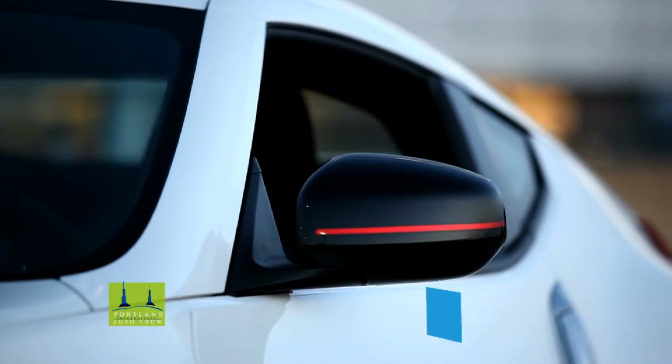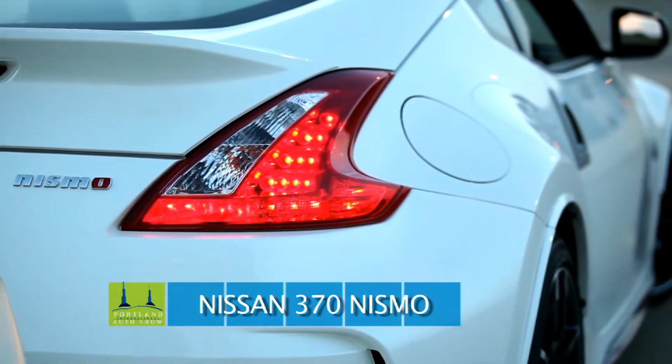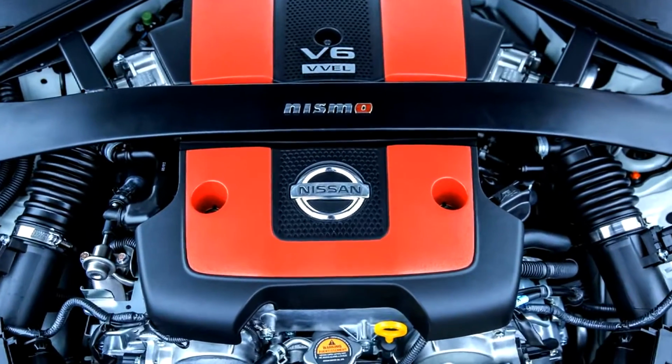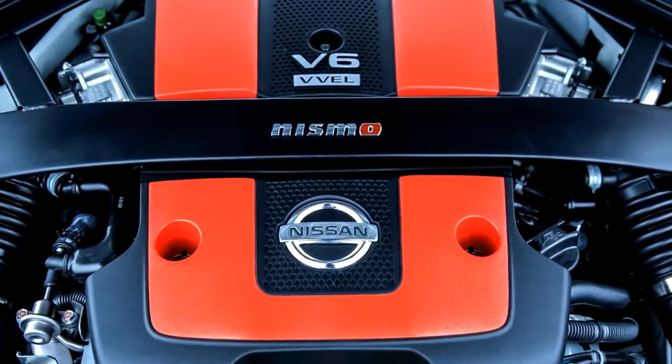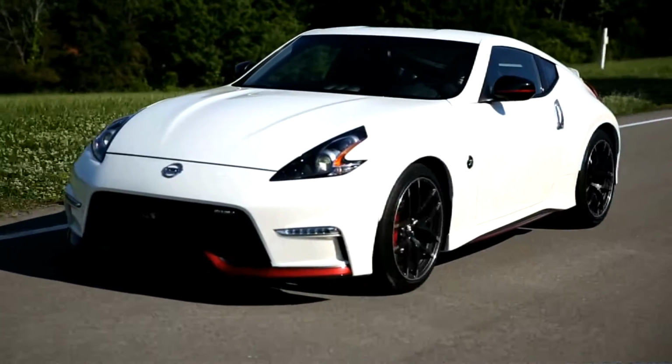Along with the GT-R, Nissan will also have a NISMO Z at this year's show. For those people that love manual transmissions, you'll find a 350 horsepower 3.7-liter V6. This car is definitely not for those faint of heart. It and diapers are not included.